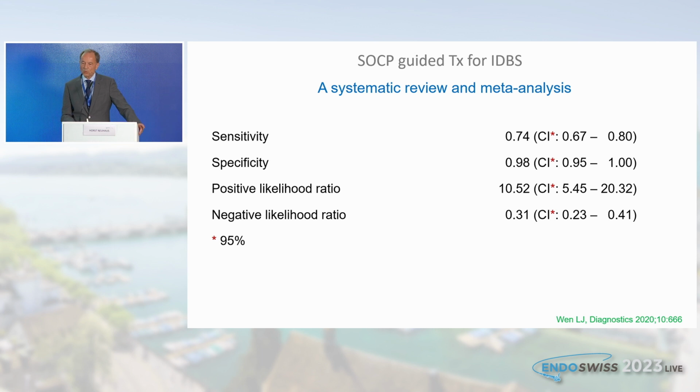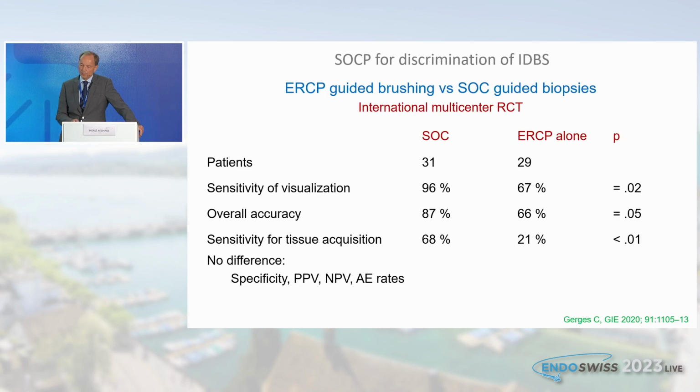And the results show, for histological evaluation, for malignancy a sensitivity of 0.74. This is by far better compared with any trial on ERCP with brush cytology or biopsies taken under fluoroscopic control. Specificity very high, so we rarely see false positive results, 0.98. Of course, you can argue these are uncontrolled series, maybe biased, and in many of these trials, we don't see an intention to treat analysis.